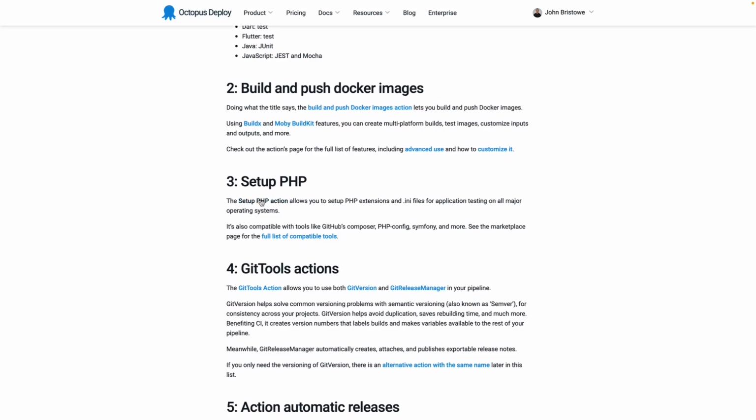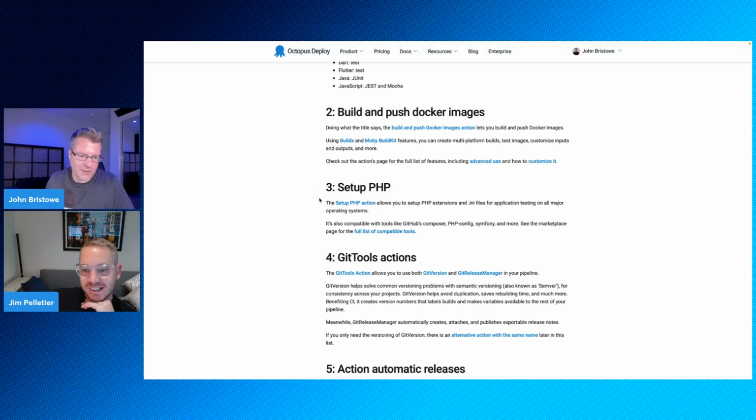You doing a lot of PHP development there, Jim? Not doing a lot of PHP development, but I know a lot of people out there are. Okay. I'm glad this exists. Fair enough, for them. So, I mean, we joke, but if you need to set up PHP and use it for your websites, you can do so. This allows you to set up your extensions, INI files, etc.